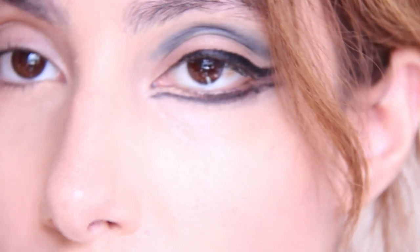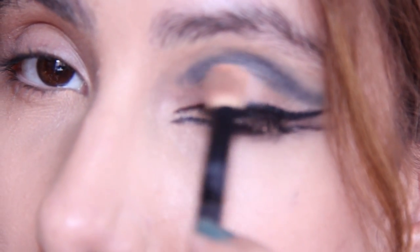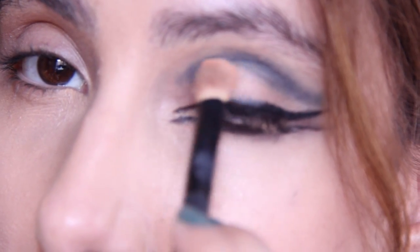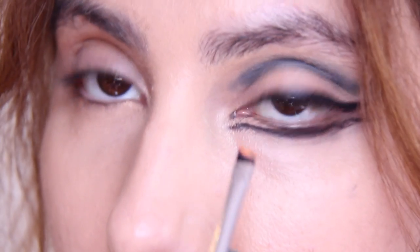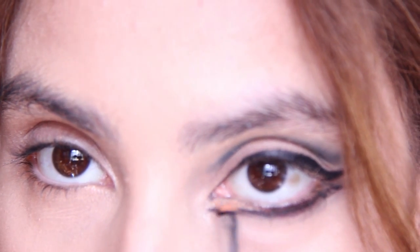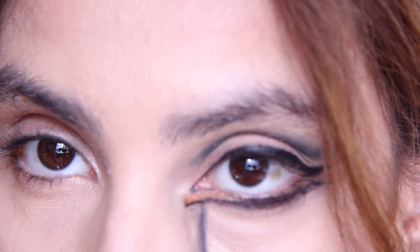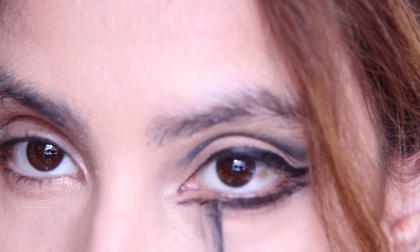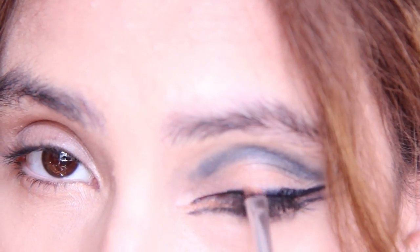So, phew, once I think I finally got that line down, I take a peach shade from the palette on this fluffy brush and I'm just putting it on the eyelid underneath that cut crease that I created, because that's what it looks like she had on the picture. And then with this Real Techniques angled liner brush, just going in to the inner corner of the eye.